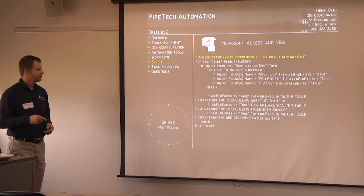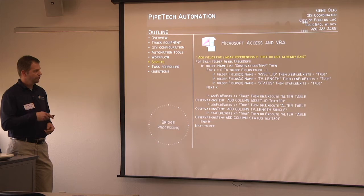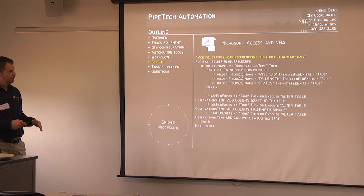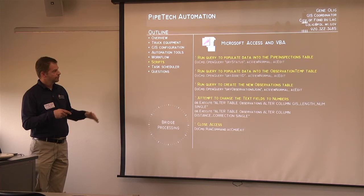We're also going to add some fields for linear referencing. What I showed you before, there was an asset ID field, a TV length, and a status field. If those fields don't exist, we're going to add them to the table before we can run those queries. And finally, we're going to run the queries: the status query, the asset ID query, and the query for the observations table.